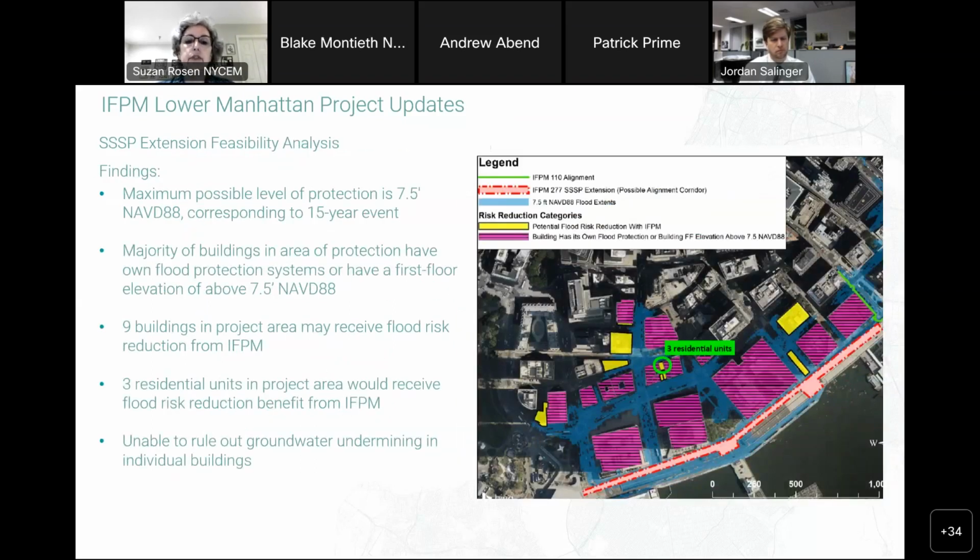This image shows the flood extent that IFPM could be protective against in the blue. So this is the amount of water that might be able to be stopped. This corresponds to a 15-year recurrence interval. So we're not talking about a Sandy-size storm, we're talking about more than what actually materialized in Isaias.